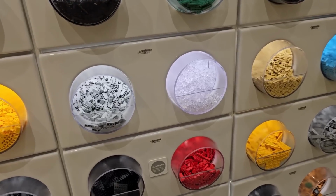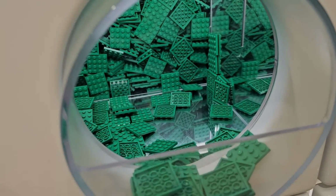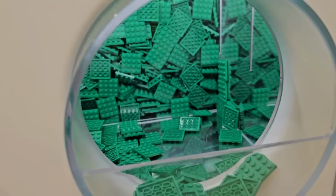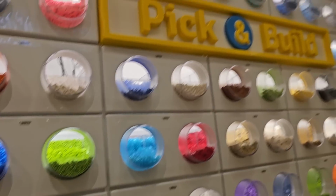So I walked in here and I got some unfortunate news. They didn't get their pick and build wall shipment. It's more likely going to come tomorrow. But that doesn't mean they don't have great parts. 1x3 light bluish gray brick, and also 4x4 green plate, which I need a lot of. So that's perfect. I'm so happy. This is what I came here for. This Lego store just never disappoints.